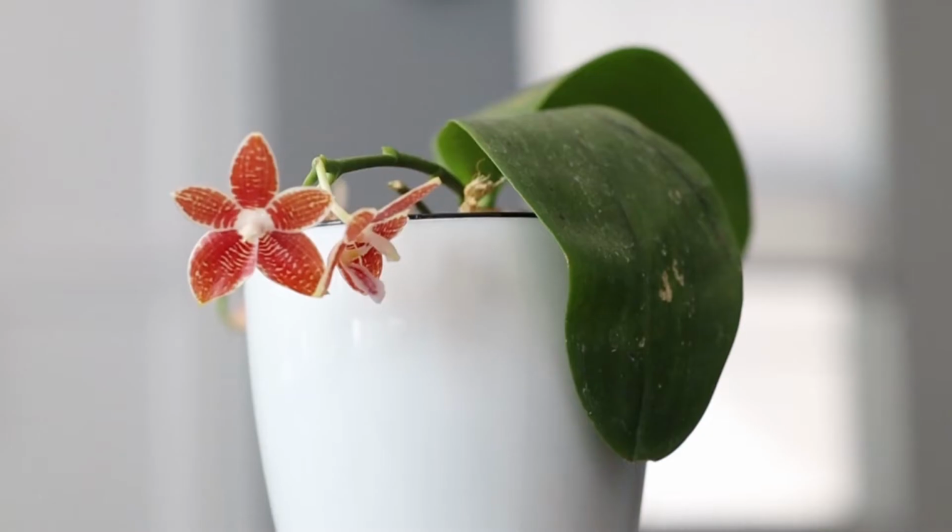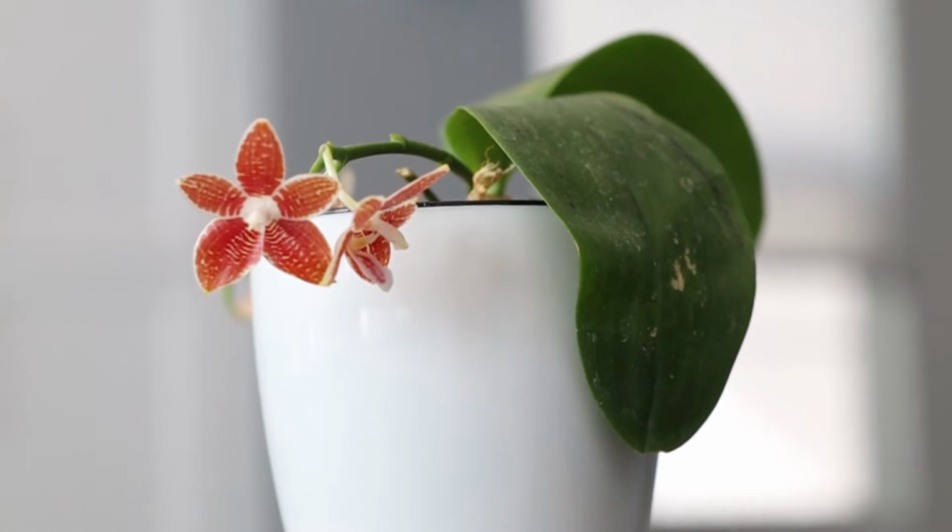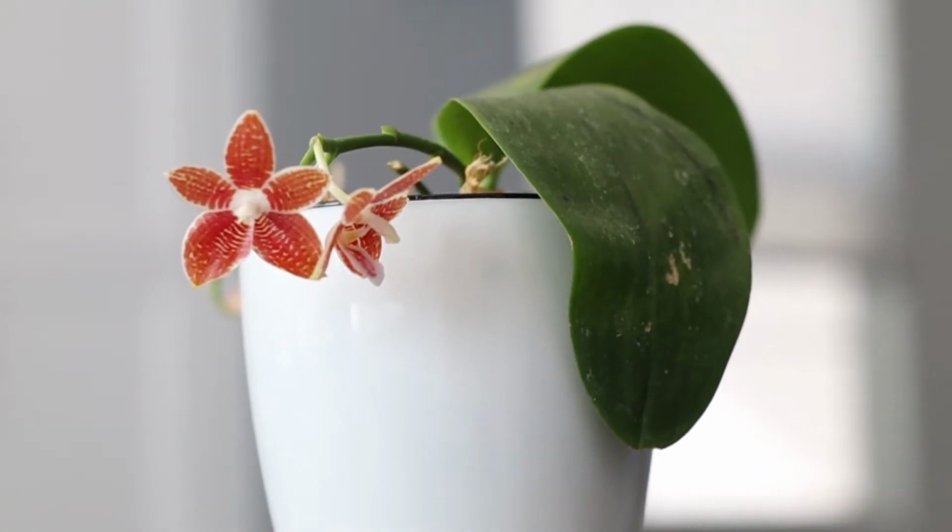I'm Jess, and today we're going to do a spotlight on my Phalaenopsis. This is the Phalaenopsis corningiana, and it is a species Phalaenopsis in the polychilous section. So it is a summer blooming phal. Currently it's in bloom with 2 spikes.